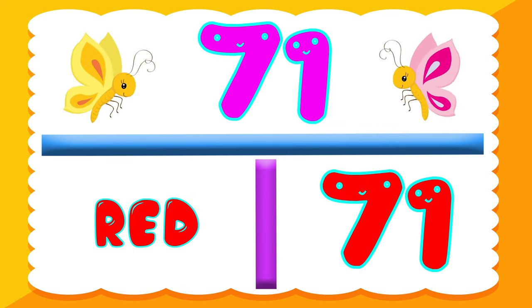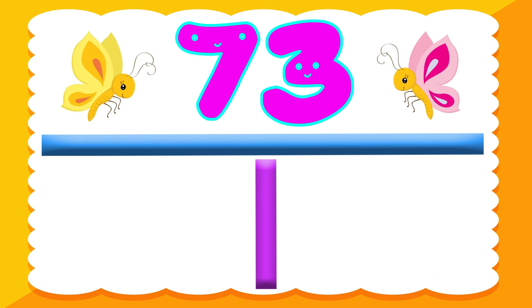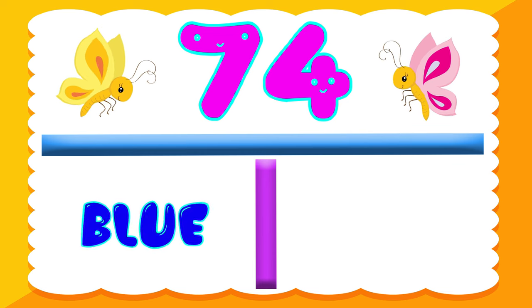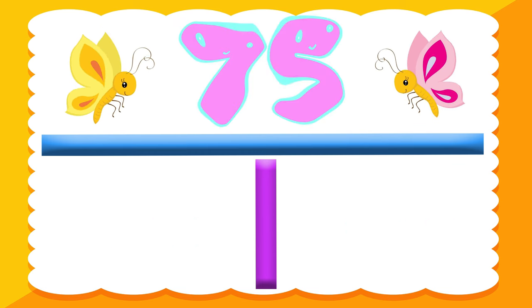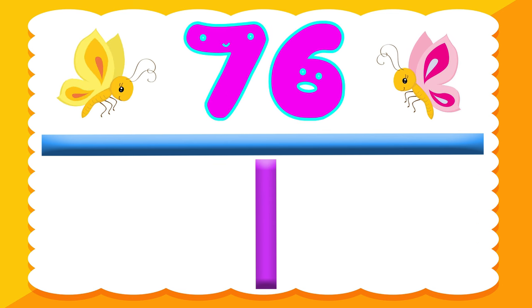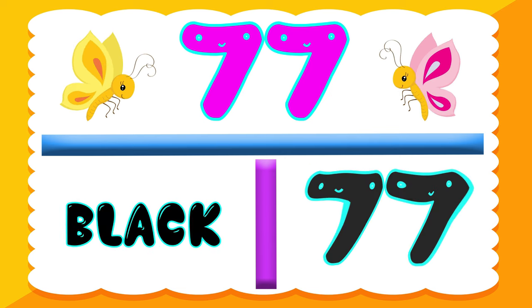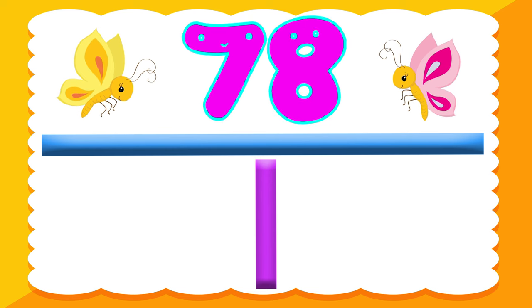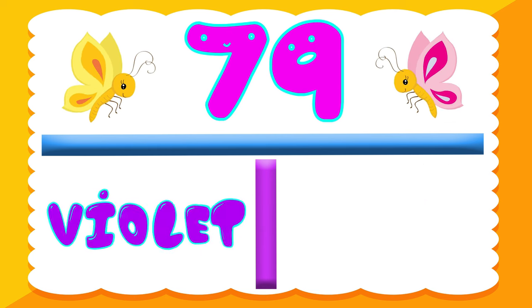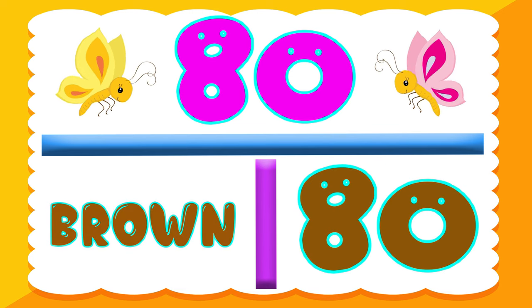71, red 71. 72, green 72. 73, yellow 73. 74, blue 74. 75, orange 75. 76, golden 76. 77, black 77. 78, pink 78. 79, violet 79. 80, brown 80.